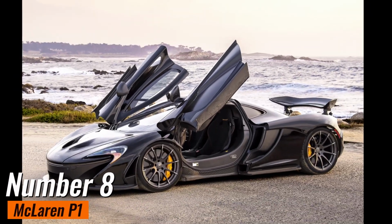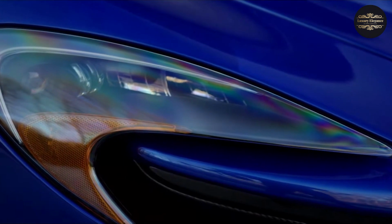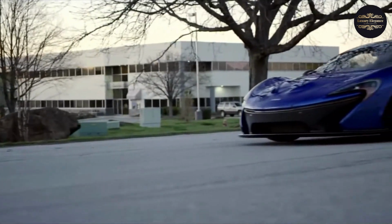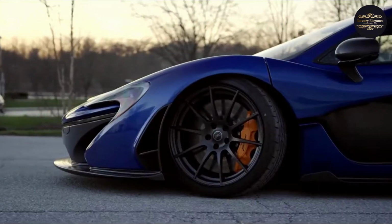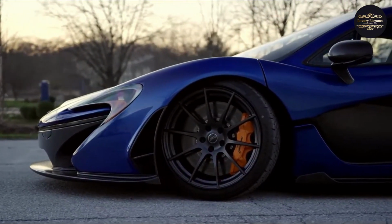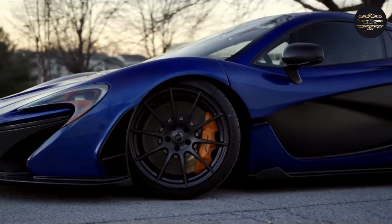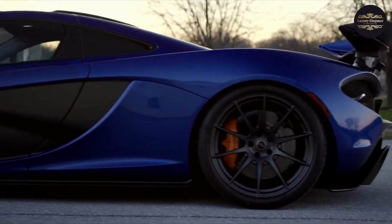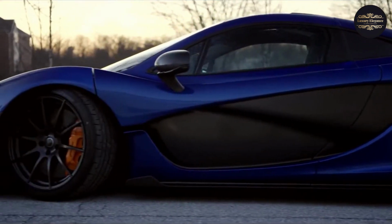Number 8. McLaren P1. A great number of individuals consider the P1 to be the genuine successor to the F1. In 2012, it made its debut at the Paris Motor Show, and the following year, customers were able to begin placing their orders. There were a total of 439 P1 produced, although only 375 of these were the regular models. The remainder were restricted editions.